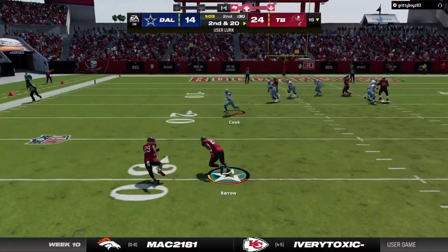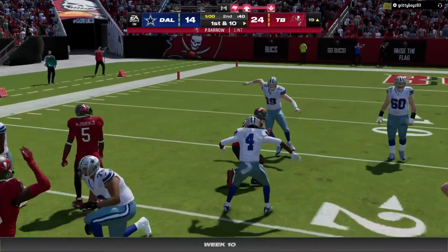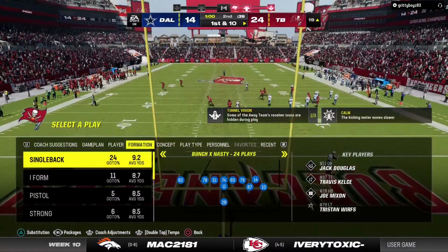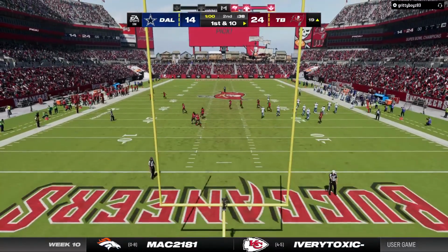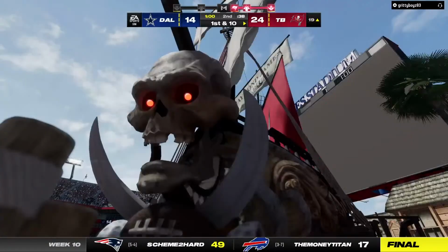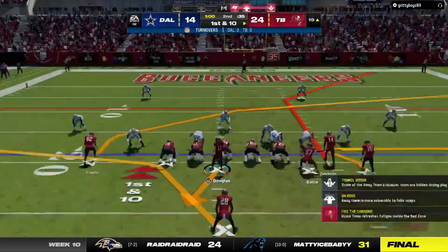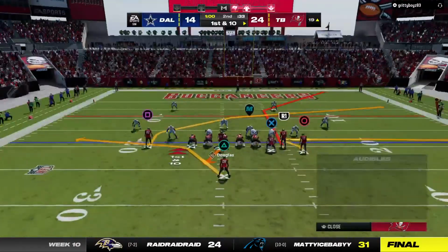And for the 3rd time here in this half, it's intercepted. And he'll take this back down inside the 20. So here's a 1st and 10 now down inside the 20.